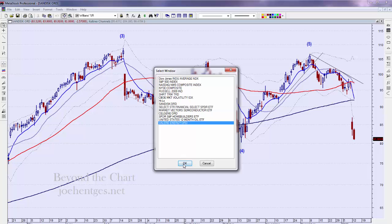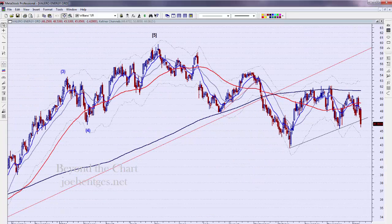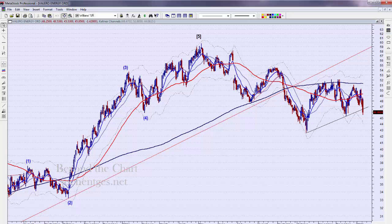And the last one is Valero. Valero's also gotten kind of negative. It broke this trend line, a big wide-ranging move today to the downside. It was down $1.42. But you can see now that the intermediate has broken below the 55. The 10 has just now broken below the 21. The 55 was below the 233, so the long term has broken down. The intermediate is now broken down, so Valero is definitely looking weak, and it's probably just a delay.